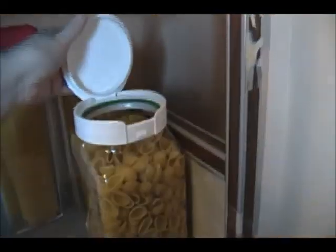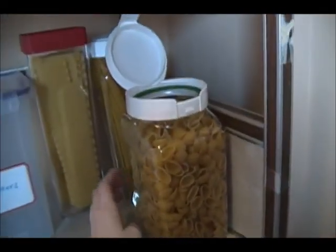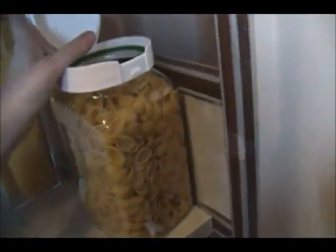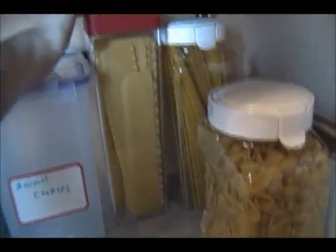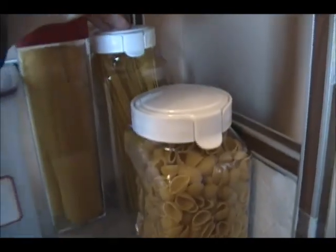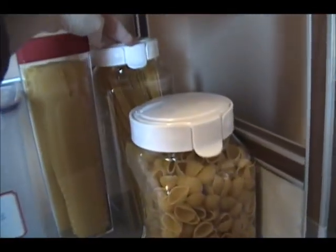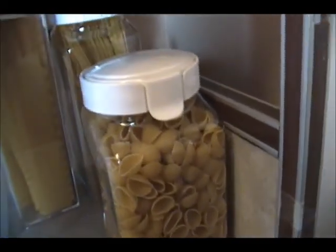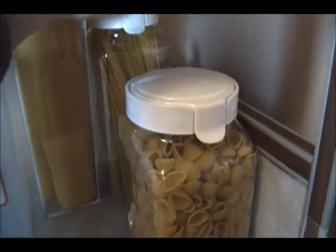And then on top here, I have some more Snapware containers, which I really, really love. These are square, but they have a pop top lid. You can get these at Target. This one was like $6 or $7, so I try to get them at Ross when I can find them. This I used to have my spaghetti in, but I transferred one thing of lasagna to it, and then I put my spaghetti in this other Snapware container. I have no elbow macaroni, and I always do because I usually make my own macaroni and cheese and stuff. So elbow macaroni is going to go in here.